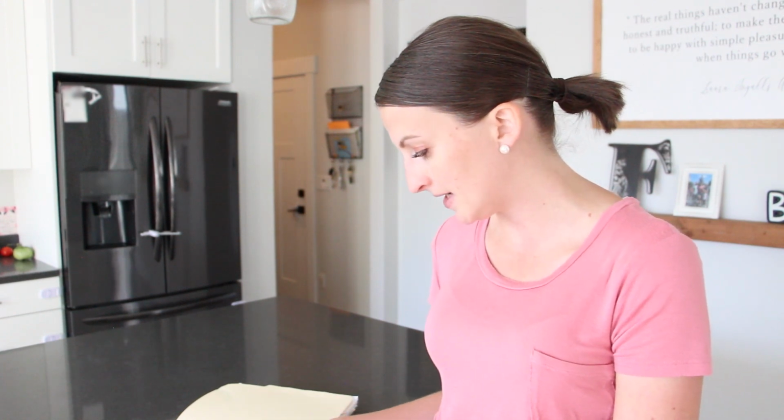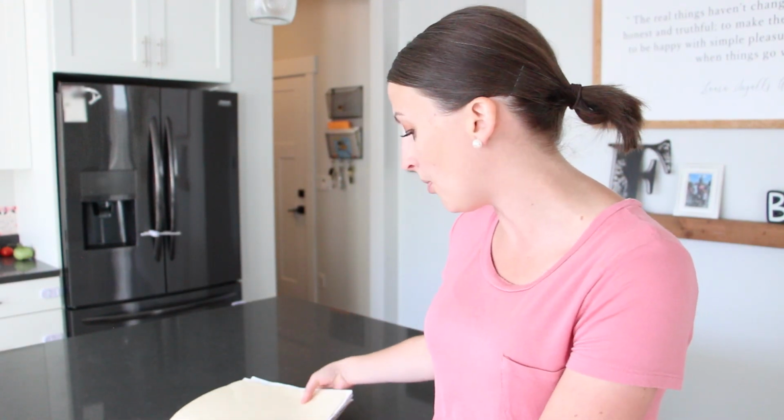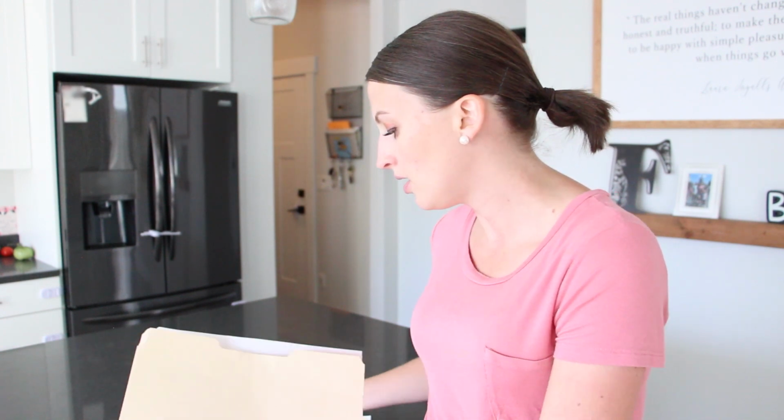Insurance documents. Part of the success of this is it needs to be gone through on a regular basis. It's just something that you have to do regularly or else it gets overfull, which this one is a little bit overfull. This is what is in the top of that file box over there. And then I will show you the others.